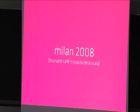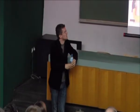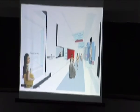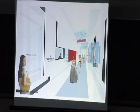It's something we did in Milan in 2008, last year, for one of the main fashion houses called Trussardi. Next slide. So there are two main plazas in Milan. One is called Piazza della Scala, where the Scala Theatre is. And one is next to it, very small, called Filodrammatici.